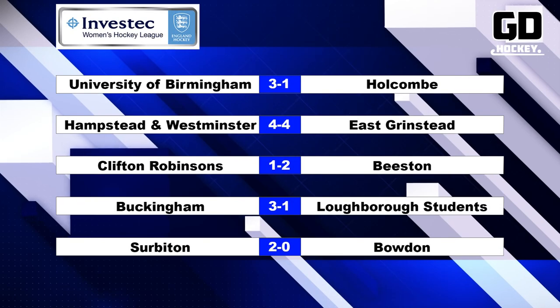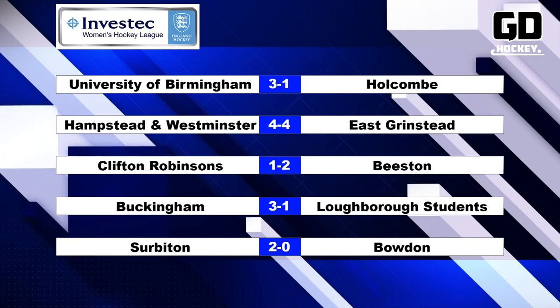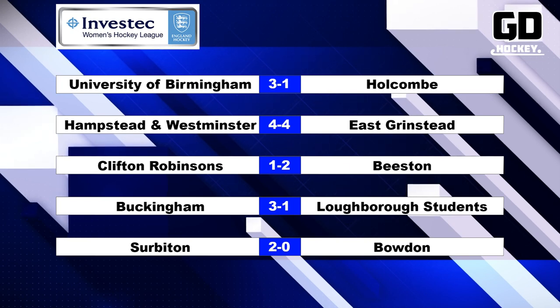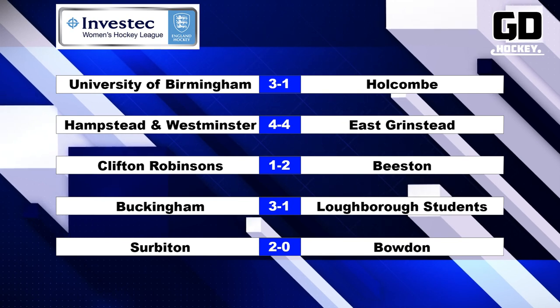The final fixture saw the University of Birmingham defeat Holcombe by 3-1. Rafaela Brandau Lee put the home side ahead early on before Coca Hall doubled the lead soon after. Candice Manuel's third of the season pulled one back for Holcombe just before half time. There were no further goals until the final minute of the match when a Lauren Hunt penalty stroke sealed the win for the home side.